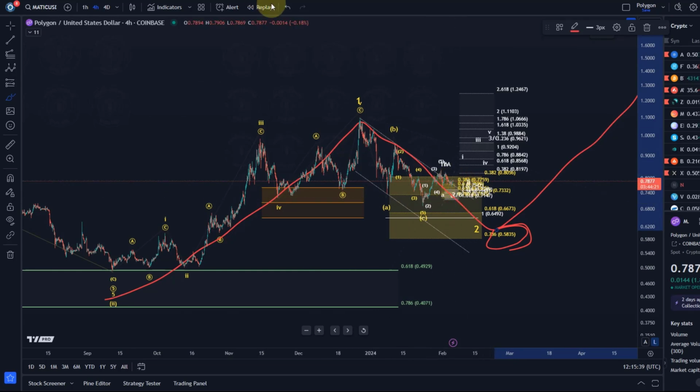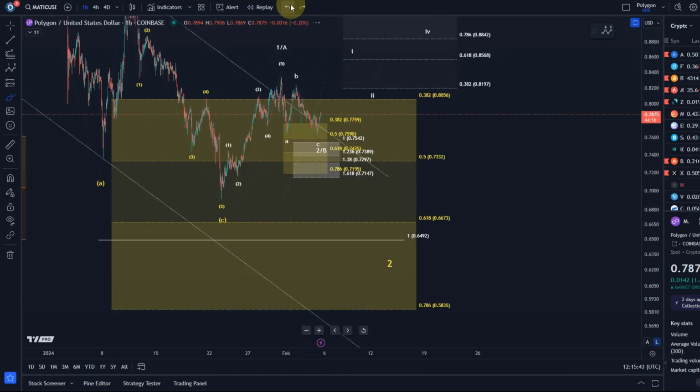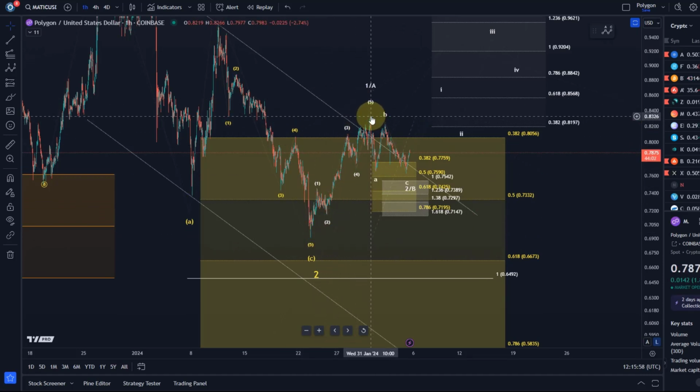But at the moment we are exploring primarily, and that's currently my primary scenario, that this wave 2 already finished. How do I know? Well, I don't know, okay? We always have to go by what the market is telling us. And the market is telling us we've got a 5-wave move up, which also reached ideal levels. So I'm quite happy with that.